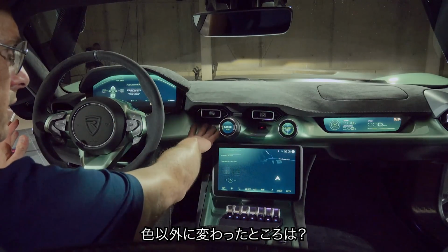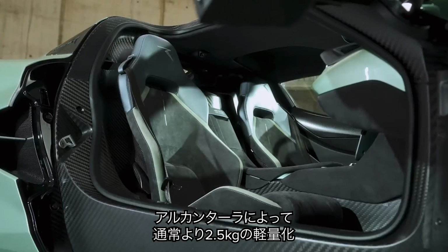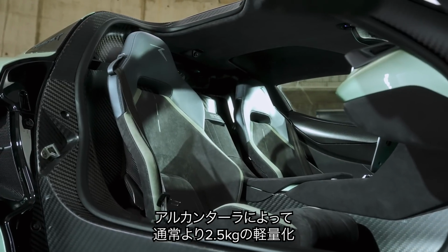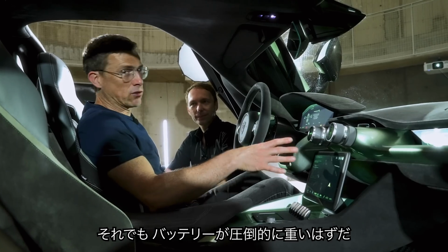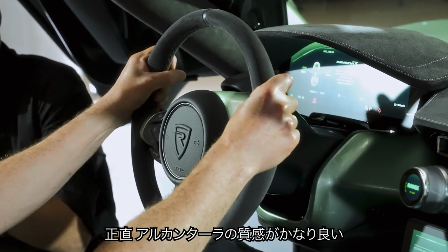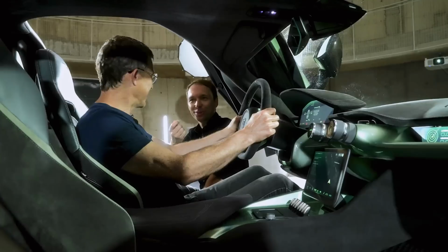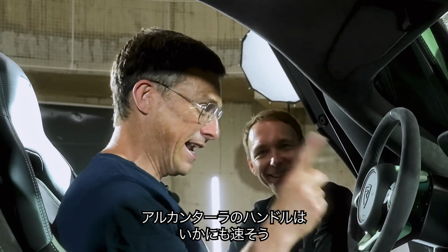So we've got this that is in the body color. There's lots of Alcantara going on. Lots of Alcantara. We do this for weight saving. It's 2.5 kilograms lighter than the leather interior. Every little bit counts, doesn't it? But still, you've got a big battery in this car. It's still going to be a heavy car, and we'll come on to the weight in a bit. Also, let's be honest, Alcantara, just like on the steering wheel especially, just feels nice. You get that feeling, you do. You can make your car feel faster immediately by just trimming the steering wheel in Alcantara.